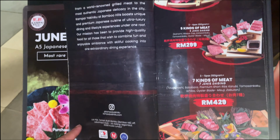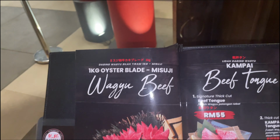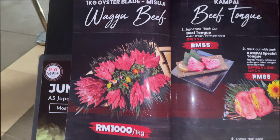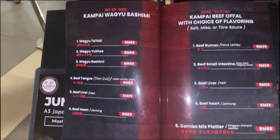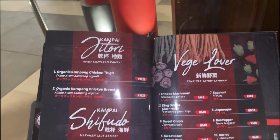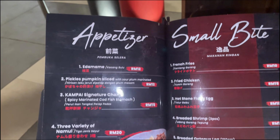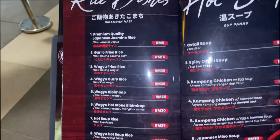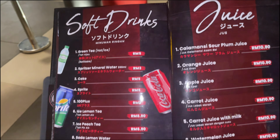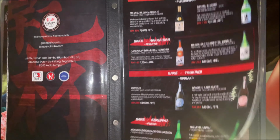So this is your menu here. You can see they serve all sorts of grilled A5 Japanese Wagyu beef. They have various varieties and sides you can choose from, also vegetables, as you see here, salads as well. They've got appetizers, some rice dishes as well, some soup. For drinks, they have soft drinks, juices, some Japanese beer, whiskey, and also wine and sake.